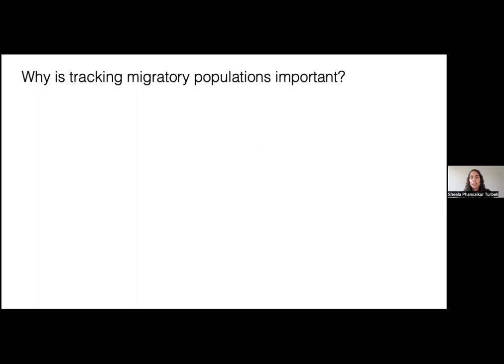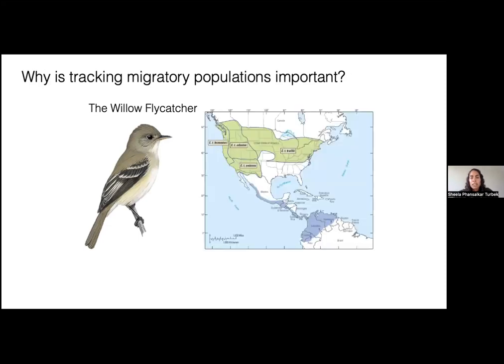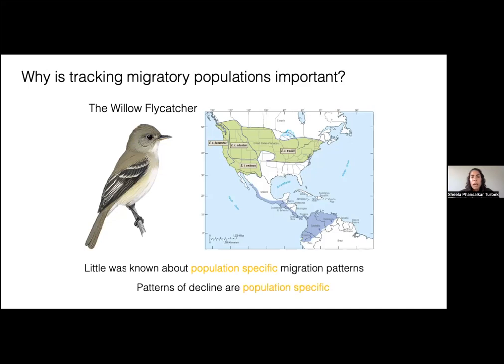And to convince you that tracking migratory birds at the population level is actually important, I'm going to use the example of the willow flycatcher, this rather unassuming and drab insect-eating songbird that breeds throughout the continental United States and a little bit up into Canada. The willow flycatcher has been separated into a number of different subspecies across its breeding range. And prior to our work on this species, very little was known about population or subspecies specific migratory patterns. However, these subspecies have been declining at different rates.